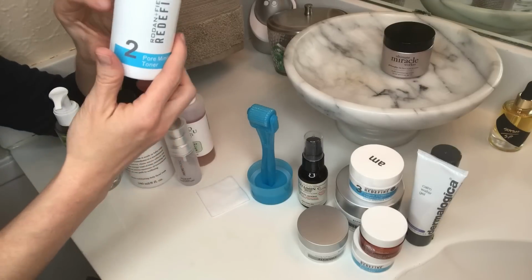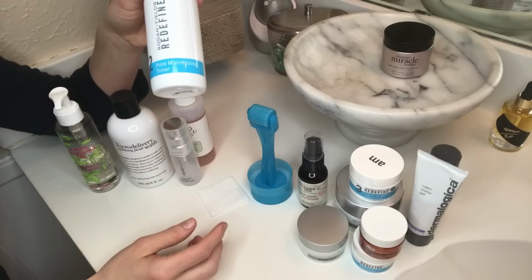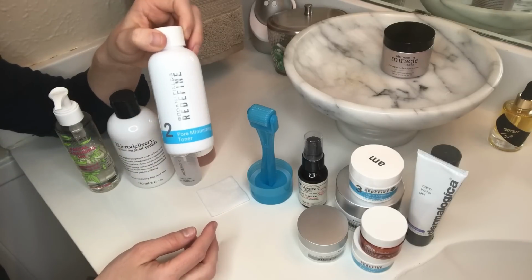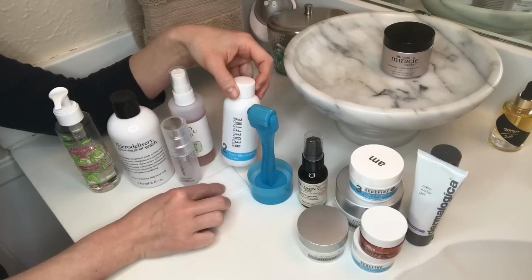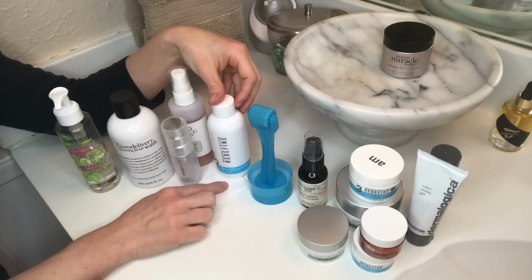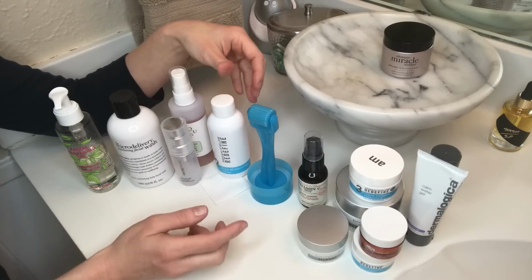So I'll be in the market for a new toner pretty soon. As soon as this one's out, I think I've got about a third of the bottle left. So if you guys have any toners that you love, let me know. I would love your recommendations. So that I use with these little gauze pads right now, so it doesn't absorb too much of the product. So I'm using those instead of cotton balls.